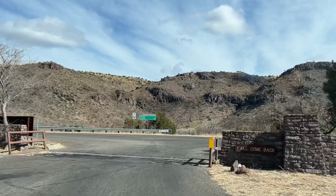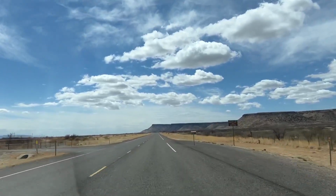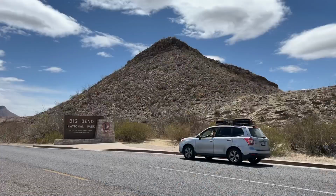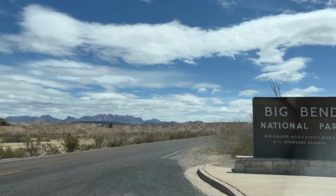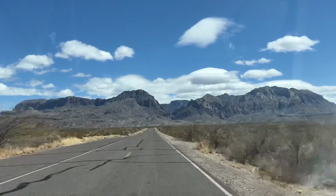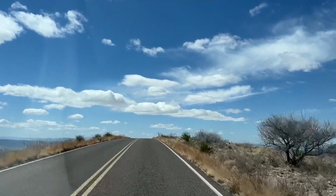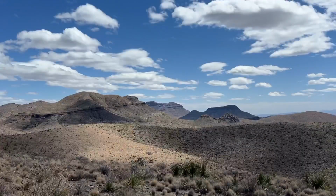The next morning, we headed further south into the Big Bend area of Texas because there's a huge national park there called Big Bend National Park. And again, I've never been, but I wanted to check it out. And it was awesome. It was so great, y'all. There were a lot of trails and things, but a lot of it you could just kind of drive through. And there were areas where I could take the dog out just a little bit. But I freaking loved it.